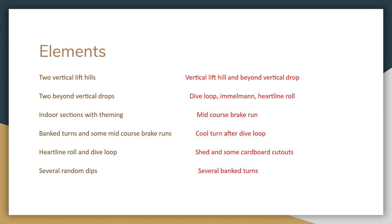Daredevil Dive has a mid-course brake run. It has this cool turn that it does right after the dive loop, where it acts like it's gonna be an overbank turn, but when you get to the top, it kind of levels out a bit and then banks again. So I think that's a really cool element, and it has a shed and some cardboard cutouts and some cheap theming. Several bank turns and stuff.